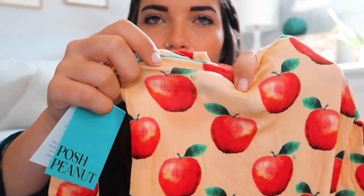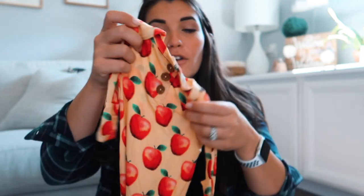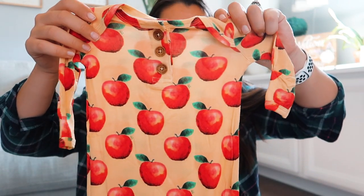I also just noticed they have their little logo mixed into the print as well. I thought this was so fall. This is super gender neutral as well. I feel like this could be for a girl or a boy. It's just very much like the beginning of the school year, or obviously fall, picking apples and apple pie and all that, with the yellow and the green.